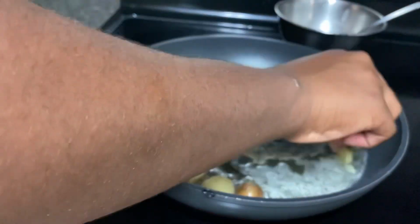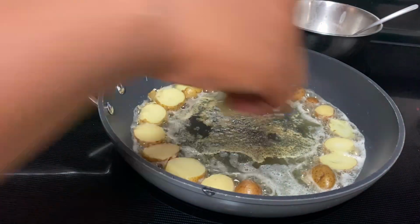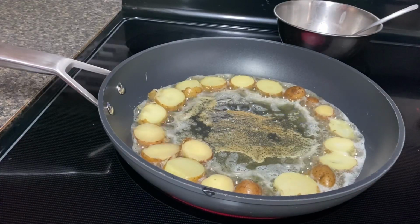So we weren't going to use it because the flavor was not good. And they were going mushy, and some of them had mold on them. But you couldn't see that on the video.